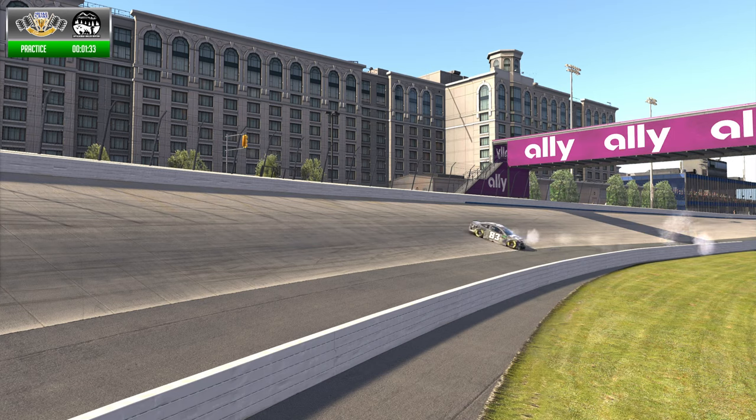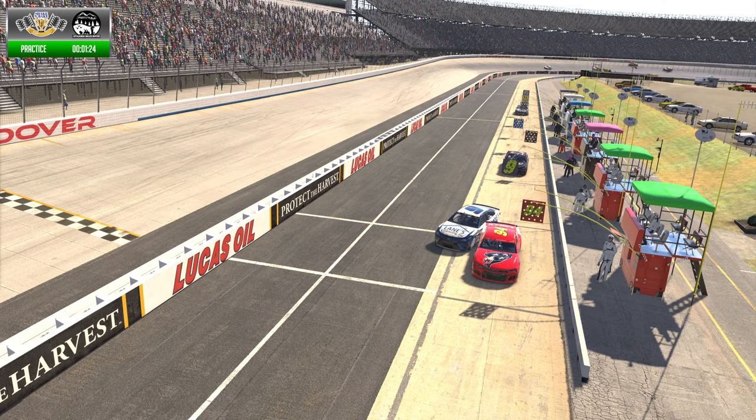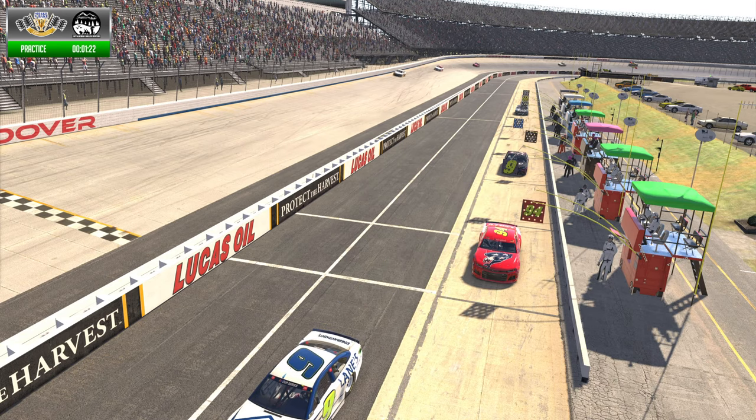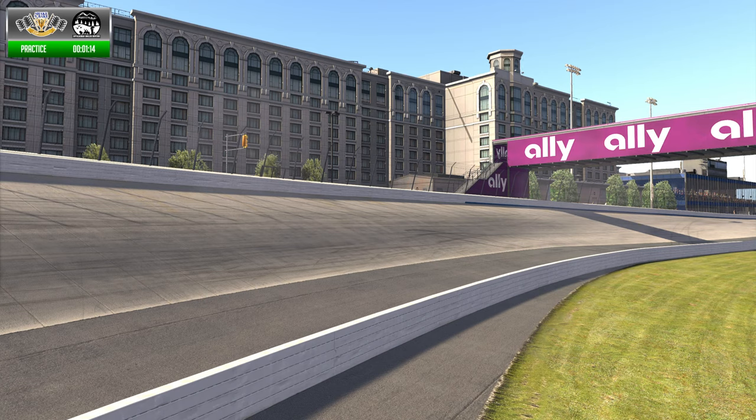Yeah, I absolutely love coming to this track myself. I think one of the coolest parts about this track, Wesley, is the bridge that goes over the track. Oh, yes. I don't know if I'd want to be in it during a race, but that might be a little scary, but kind of fun all at the same time. Definitely looking forward to a really good race here.